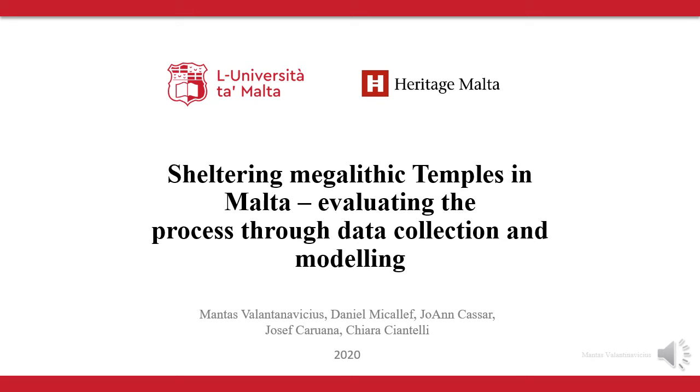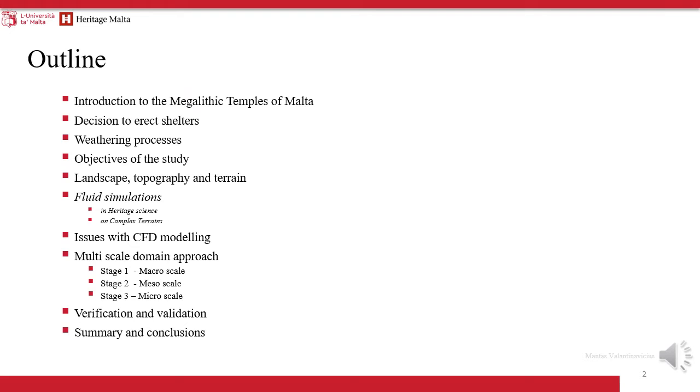Sheltering megalithic temples in Malta, evaluating the process through data collection and modeling. The outline of this presentation includes the introduction to the megalithic temples of Malta, the decision to erect the shelters, weathering processes, objectives of the study, landscape topology and terrain, fluid simulations, issues with the computational fluid dynamics modeling, multi-scale domain approach, verification and validation, and summary and conclusions.